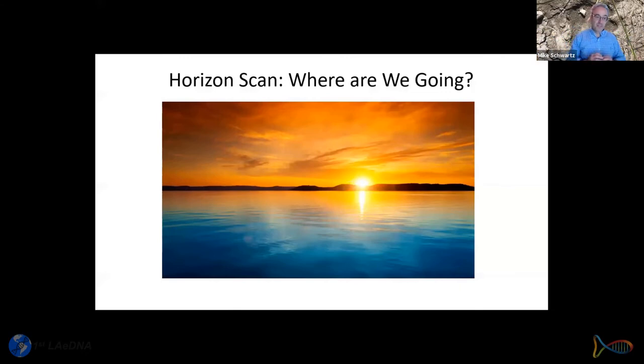Okay, the last few minutes, I do want to spend on a bigger issue. Where are we going? When we look across the horizon, where are we going with environmental DNA? I feel like when we first started, it was, wow, we can detect something. How fascinating is this? It's a proof of concept type study. We were always doing proof of concepts.